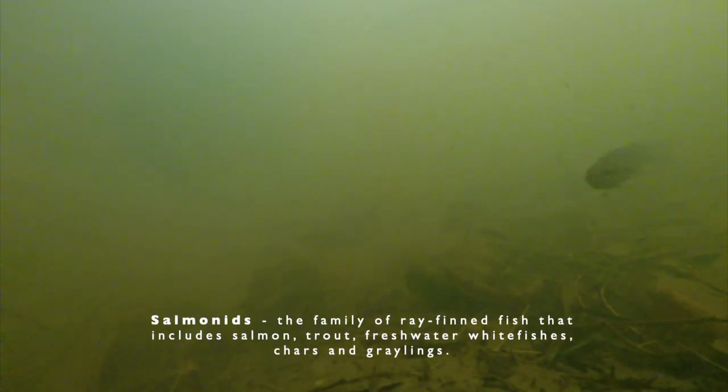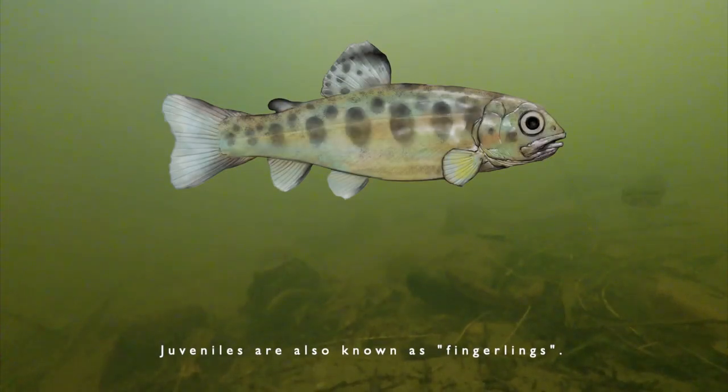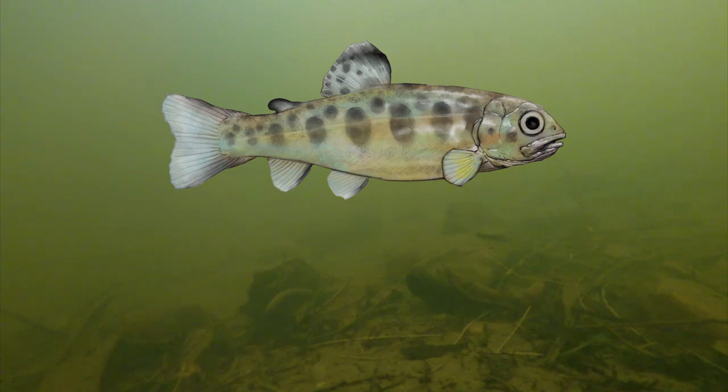And just like that, our perseverance on this day has paid off. Not only do we have here a brand new species for what lives down there, but we have the channel's first salmonid. Salmonids are a family of fish that include salmon, trout, chars, freshwater whitefish, and graylings. Now this is a juvenile, without a doubt, but unfortunately it would be really difficult to get a 100% accurate idea on what species this is.